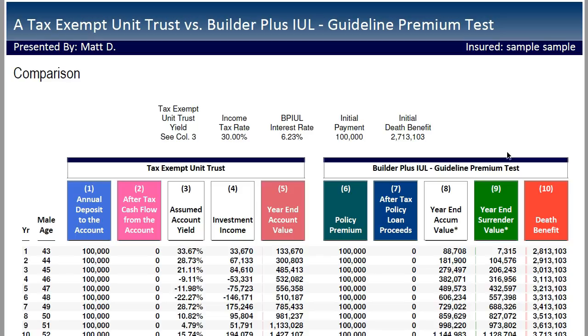Now, I know that the next thing that somebody's going to say is, well, that's not fair because you're showing the S&P with the negative returns compared to an IUL, and you're just showing a levelized 6.23% every single year. And that's absolutely right. I am doing that. And the reason I'm doing that is because the software won't actually allow me to go in and put years where it caps out and years where you get a zero. But I'm going to show you that on an Excel sheet later. Okay, this is full disclosure. I'm not hiding anything here. This is as straightforward as it gets.